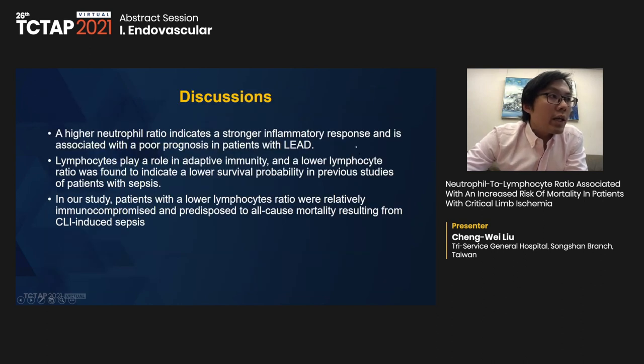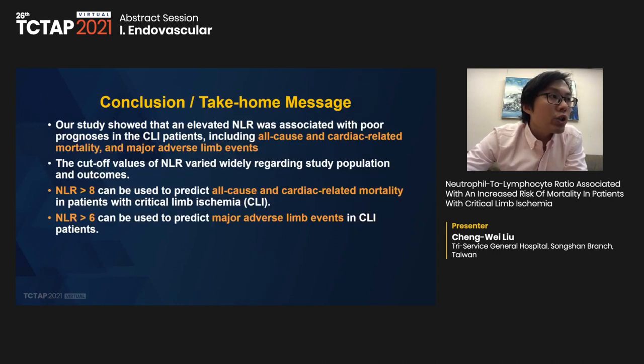Now let's go to the discussion. A higher neutrophil ratio indicates a stronger inflammation in patients with lower extremity arterial disease. In our cohort, patients with a low lymphocyte ratio were relatively immunocompromised and predisposed to all-cause mortality resulting from CLI-induced sepsis. Now, in conclusion, our study showed that an elevated NLR was associated with prognosis in the CLI patients, including all-cause and cardiac-related mortality and major adverse limb events.